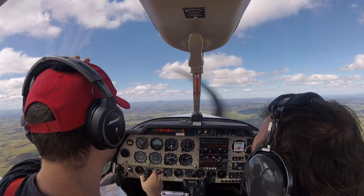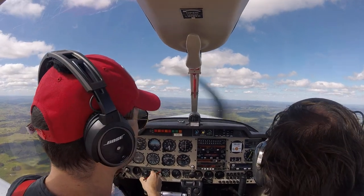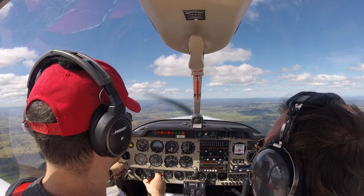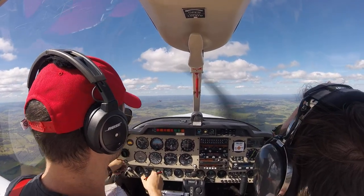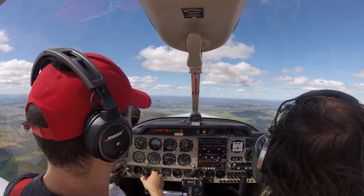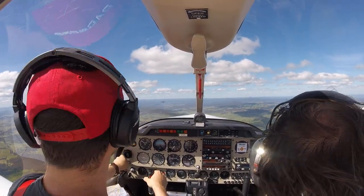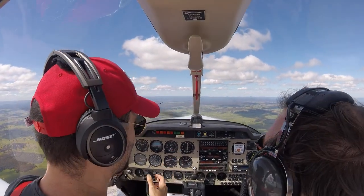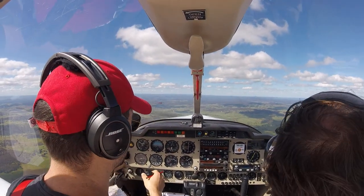India Lima Quebec, request direct to Mangalore, Sierra India. India Lima Quebec, Melbourne Centre, there's no reported IFR traffic for descent via Mangalore, Sierra India. The area QNH is 1010. 1010, India Lima Quebec. Should I switch to that area QNH now that I've heard it? Not going to. Doesn't make a big difference.